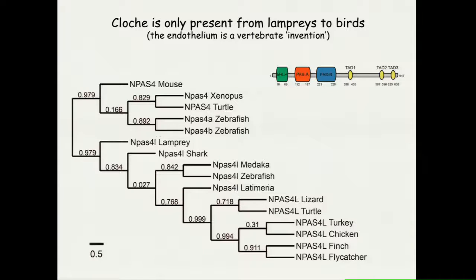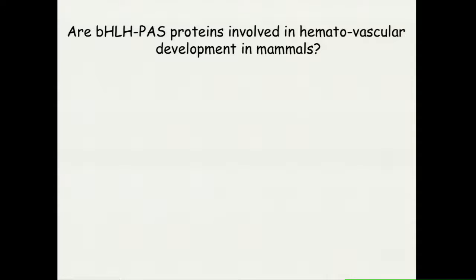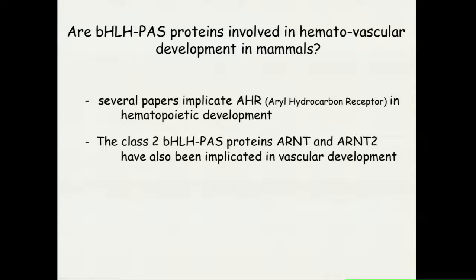And so of course it's been initially somewhat puzzling as to what the mammalian orthologs or functional orthologs might be. There's evidence, published data, on the involvement of some class 1 and class 2 bHLH-PAS proteins in the differentiation of blood and endothelial cells. Some of them are shown here. And in fact, if you make the double mutant between ARNT and ARNT2, you lose most endothelial cells. So we think that, again, there's redundancy as far as the class 2 proteins.